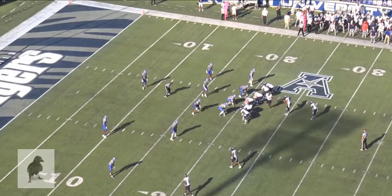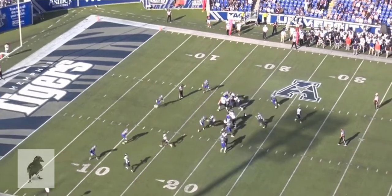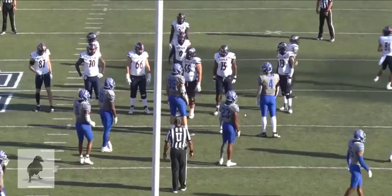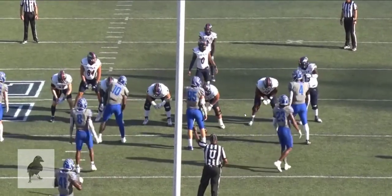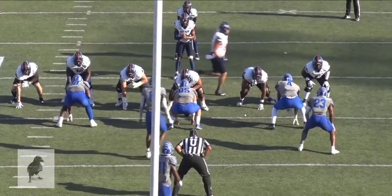McCormick is a good zone runner. He can be better. And I say that because when he has a wide open crease, he tends to take that open space immediately rather than continuing to press the crease a little longer, where he could really bleed the run for every yard he can get.